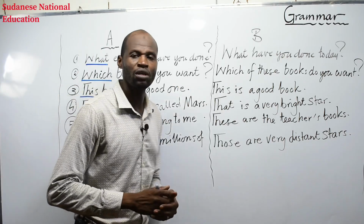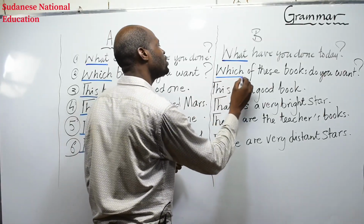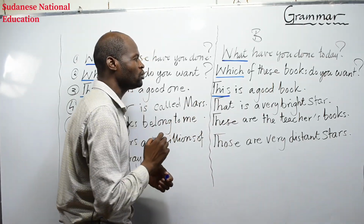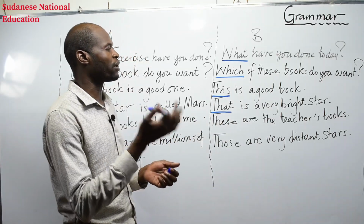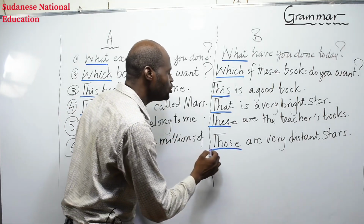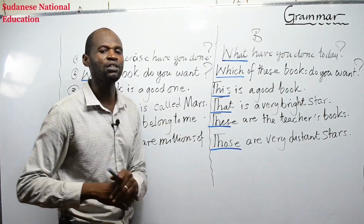But let's consider column B. What have you done today? Number 2, which of these books do you want? Number 3, this is a good book. That is a very bright star. These are the teacher's books, and those are very distant stars. If you see, here it is completely different.